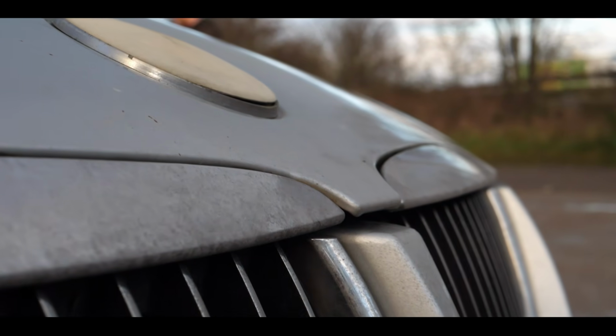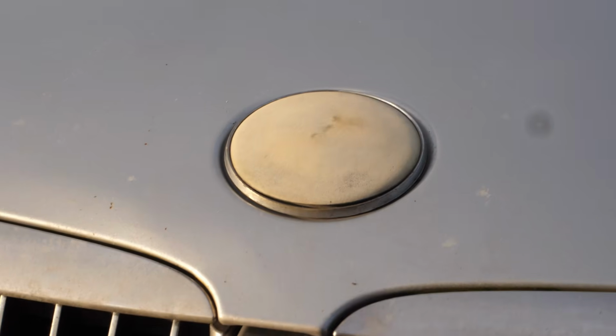Up at the front you've got a big dent on the bonnet, which means the kidney grills don't fit exactly right. There's lots of scratches on the bumper, there's lots of paint chips from rocks being flicked up on the road, faded badges, and the seal above the front window is almost non-existent.